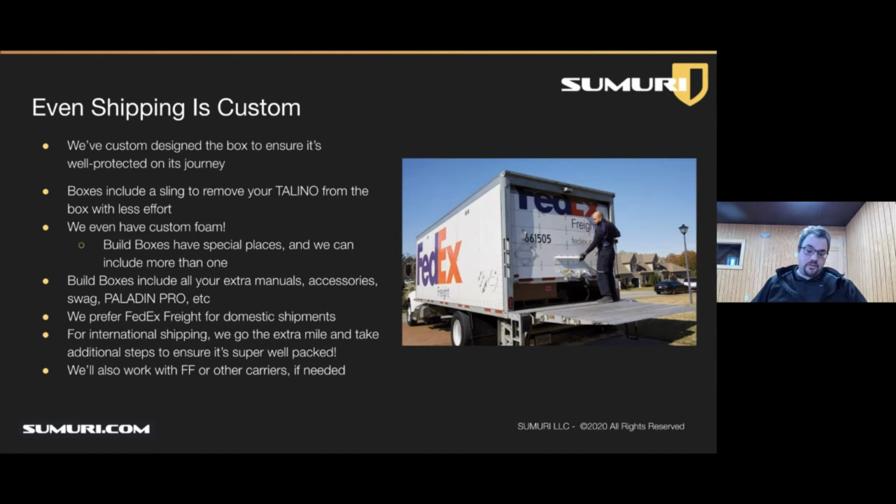We're really big fans of it. But for international stuff, we'll go even further, because obviously international freight shipment is very expensive. So we don't necessarily always use freight for that. So we go out of our way to make sure that it's even better packed than before, just in case it falls off a truck or something like that. Because once it's out of here, it's out of our hands, unfortunately.